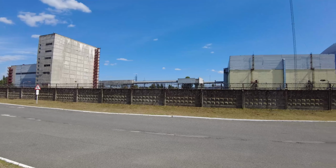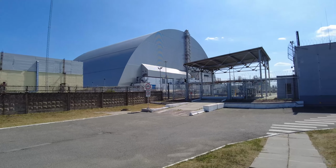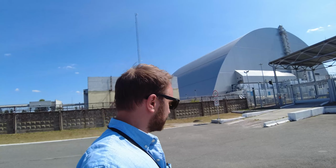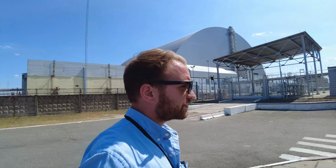I'm standing as close as we can get to the sarcophagus at the moment, and it's roughly about 75 to 100 meters away, I would say. And my Geiger counter is pretty much only showing about 1, and that is still half of what you would experience when you're on a plane. So still, even being so close, it's still as safe as it can be.